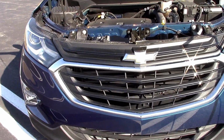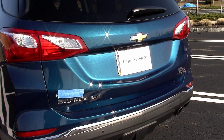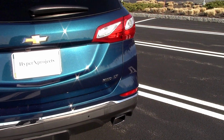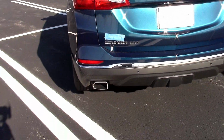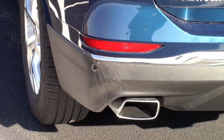Another look at the front. And let's move on to the back for the cargo area. This is the back of the Chevy Equinox. As you see, it's the 2.0 turbo option, and it's the all-wheel drive. This is the LT trim, and has little chrome tip exhaust ports.